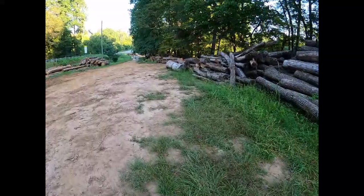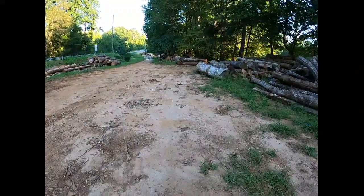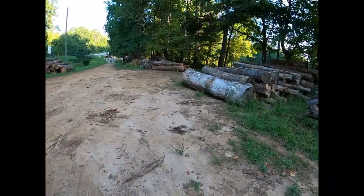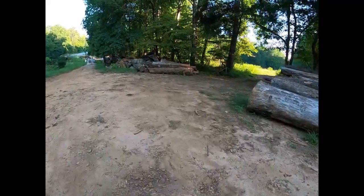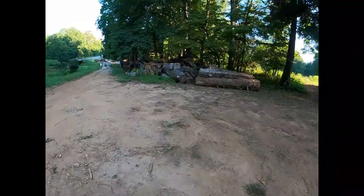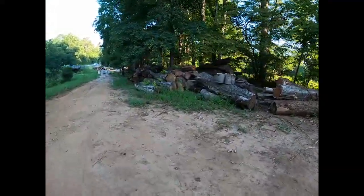It looks like there's some ash. I also see what appears to be some walnut stacked up here. It's got a whole bunch of stuff. So we're gonna go meet up with John here and take a quick tour of the mill and see where he wants this stuff taken off.